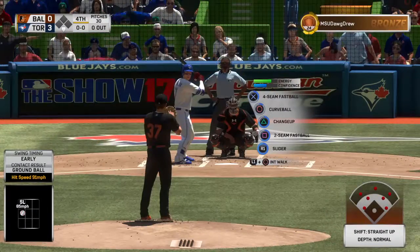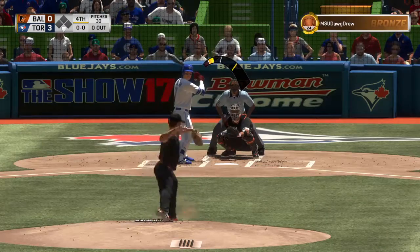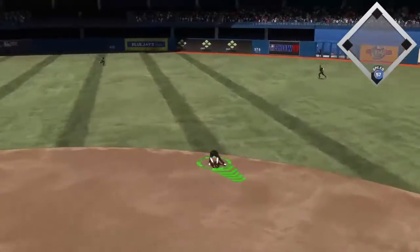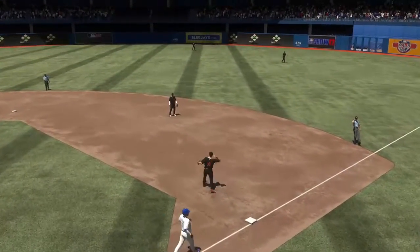Now at the plate, Chris Coughlin. He's set to lead us off in the home half of the 4th inning. Right fielder, number 7. Hard liner, but picked up on a hop. And a good throw gets him, 1 gone.